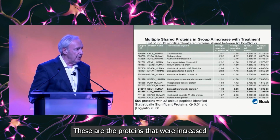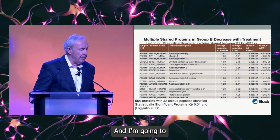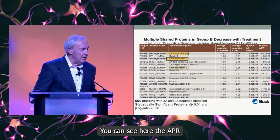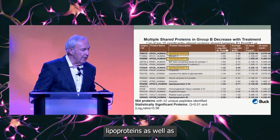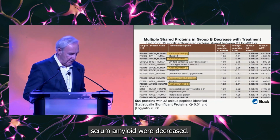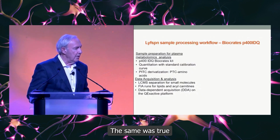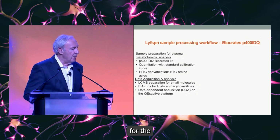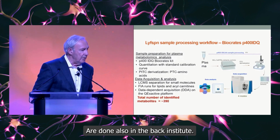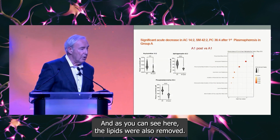These are the proteins that were increased, and these were the proteins that were decreased. And I'm going to highlight some of them, and I'll tell you why. You can see here the apolipoproteins, as well as serum amyloid, were decreased. The same was true for the metabolomics. They were done also in the Buck Institute. And as you can see here, the lipids were also removed.